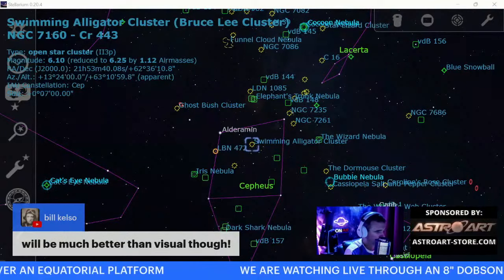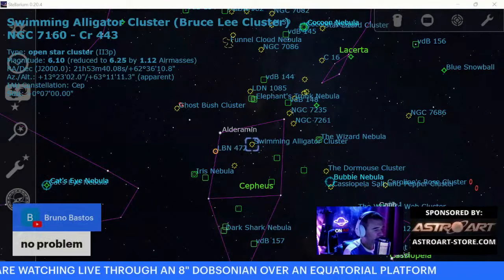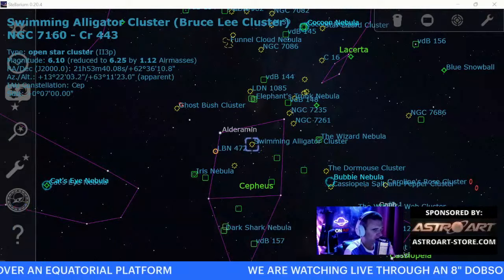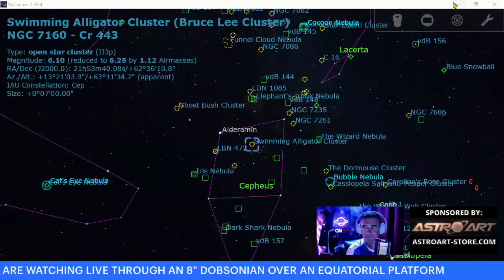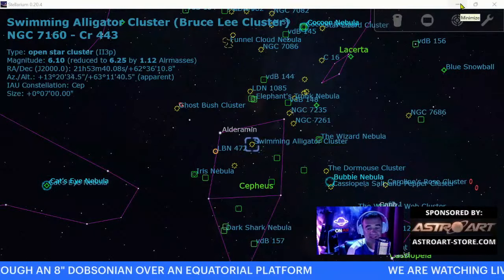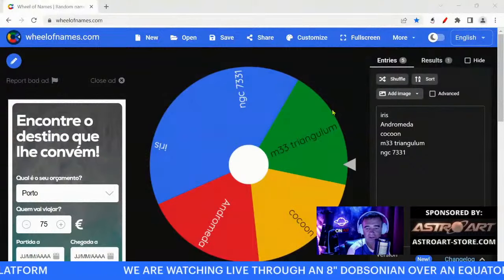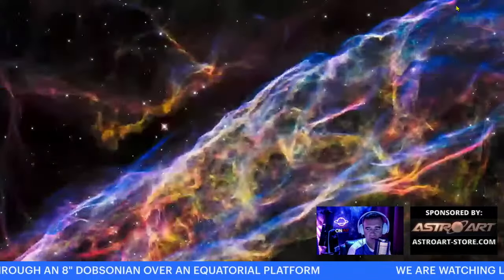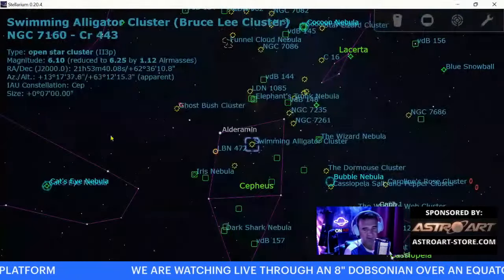The triangle will be for sure. Remember me, Bruno, because I like very much that part of the sky, and when we have another wheel, we place it on the wheel. But it's like this, we have loads of objects here, and the winner was the triangle. But let's try first, because it's too low. I think we don't have any problem, but let's do the triangle first.